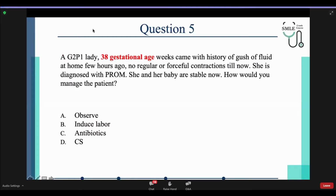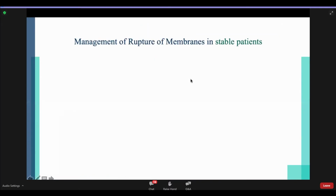So again, back to this lady. She's G2P1, 38 weeks gestational age. She has rupture of membrane, but she does not have regular or forceful contractions. They already tell you the diagnosis, and they tell you that she's stable. How would you manage the patient? So what we're going to talk about is management.